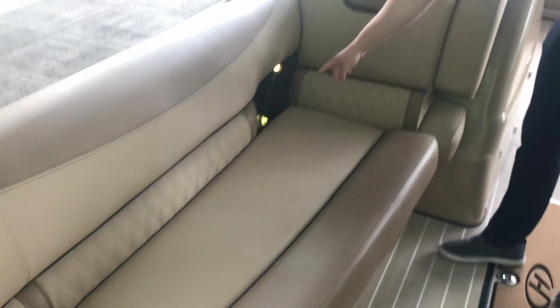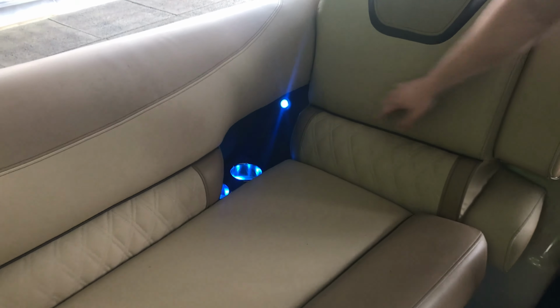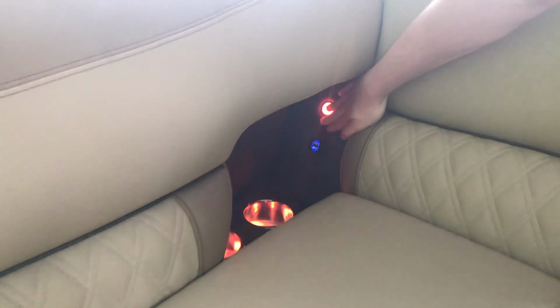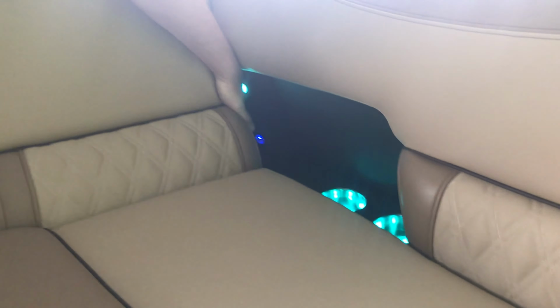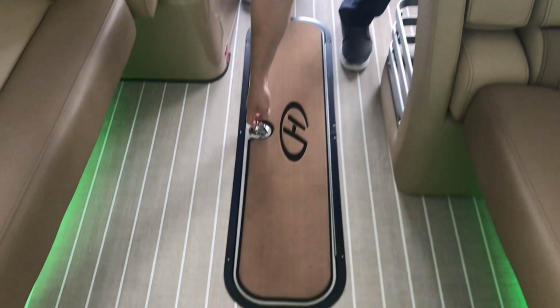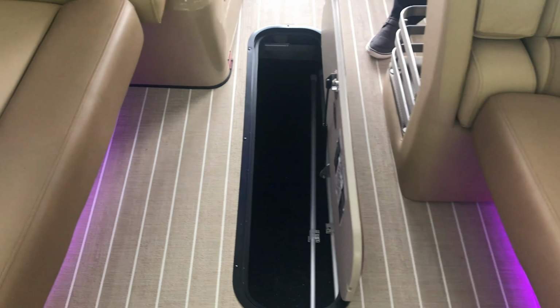You have the LED accent lighting package here, along with dual USB fast chargers. On this side, you have the same thing, so your phone will never be without a charge. Down here is your ski tow storage area.